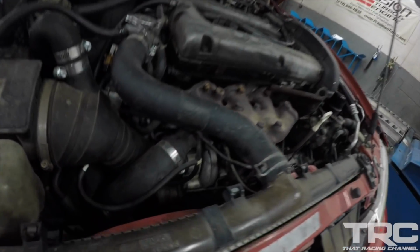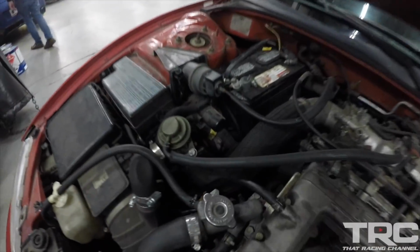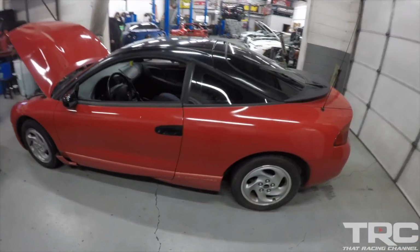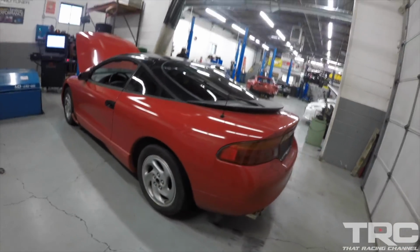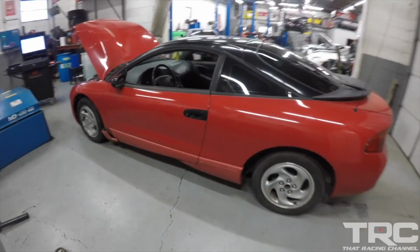We're gonna help him with some builds he's got going on. TD05H, probably like a 16G, a 14B maybe. 1G blow-off valve. What we're looking to do is turn this car into the fastest manual transmission car in the world. So we're gonna build this car completely off of shop time.